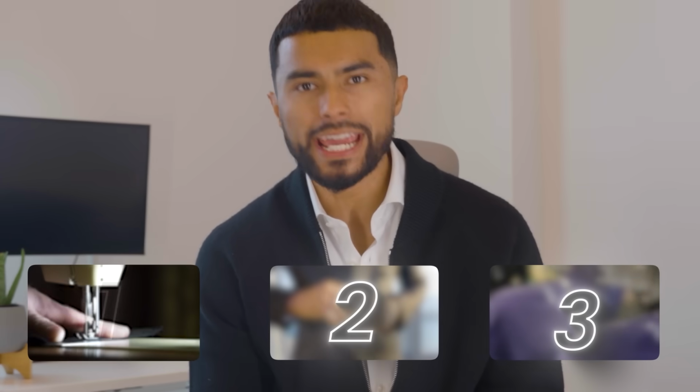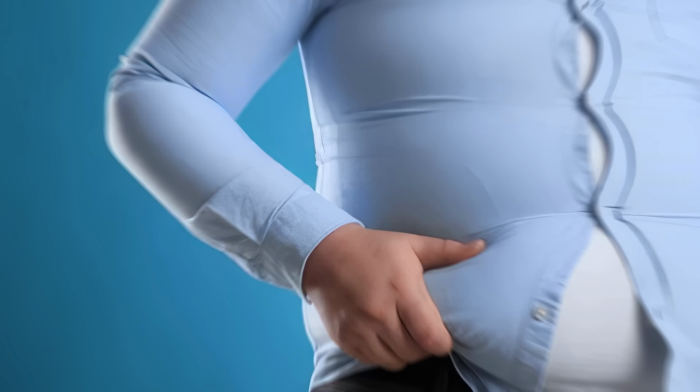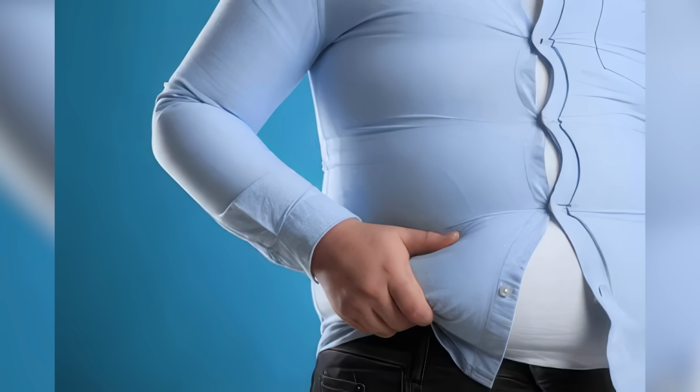First, you're over-tailoring. When your suit is pulling at the seams, your shoulders are bulging out, or you see some shirt fabric around your waist, it just screams cheap. A good suit should move with your body, not against it. You see, in a study published across multiple academic journals, participants viewed images of the same man wearing 2 suits. One was nicely tailored and one was poorly tailored. His face was blurred, so the only real difference was the clothing.